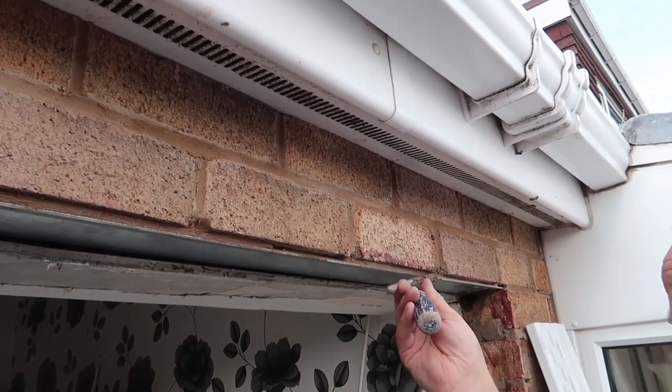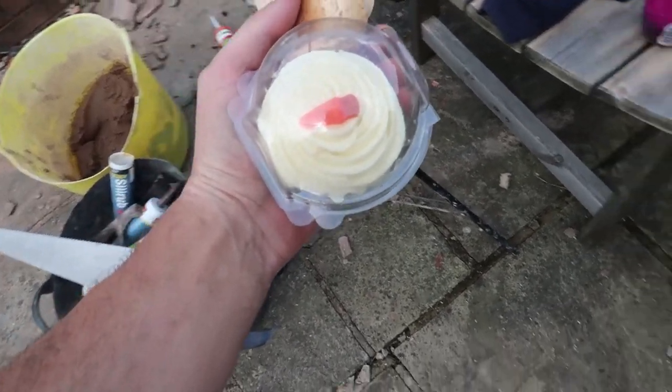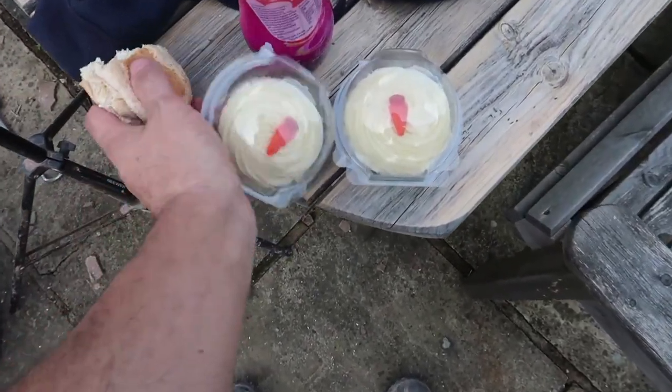Good job there. Look at this here, not one, but two carrot cakes off the customer. Cheers, Adrian.